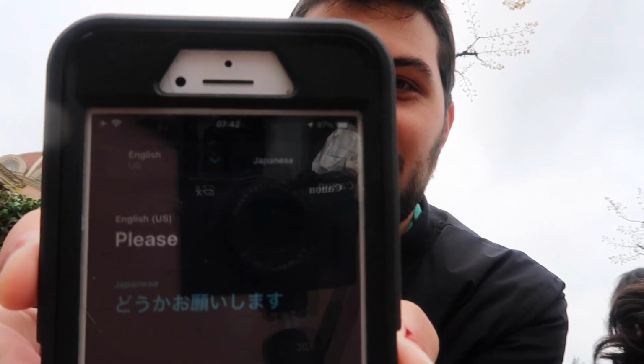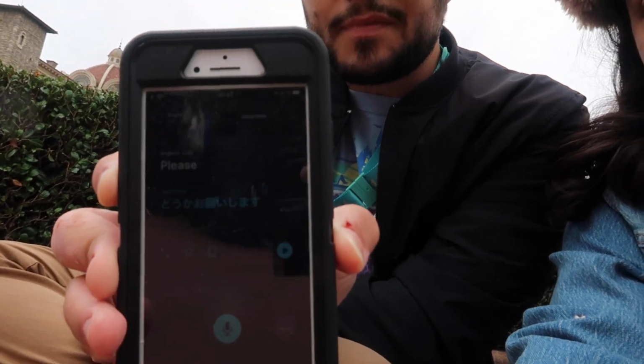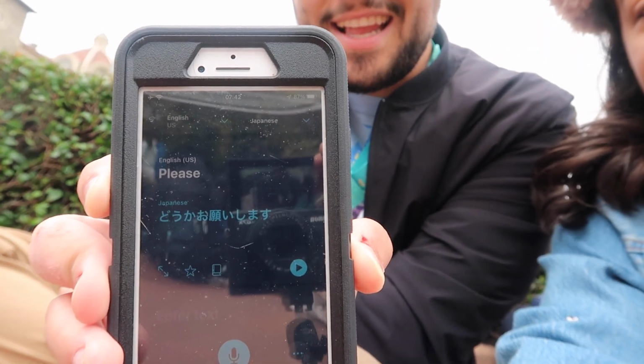And then I learned, well, I guess I tried to teach Adriana this word, which is please, a very big word I want to use a lot. But if you look at the word for please in Japanese, it's such a mouthful. So if you can just see the top. There we go. So the top part is please.